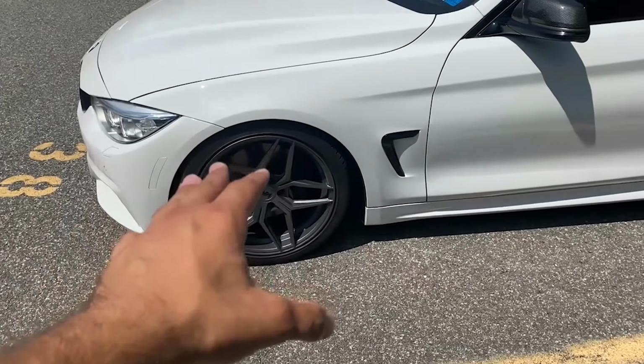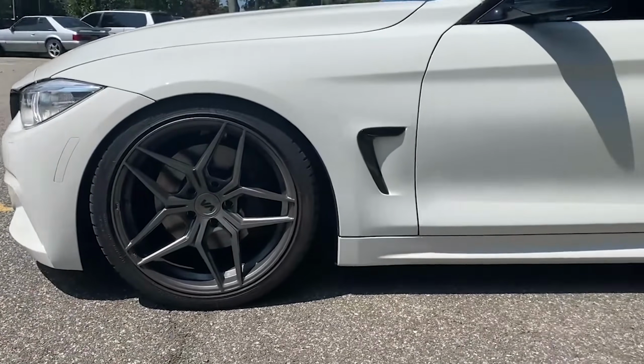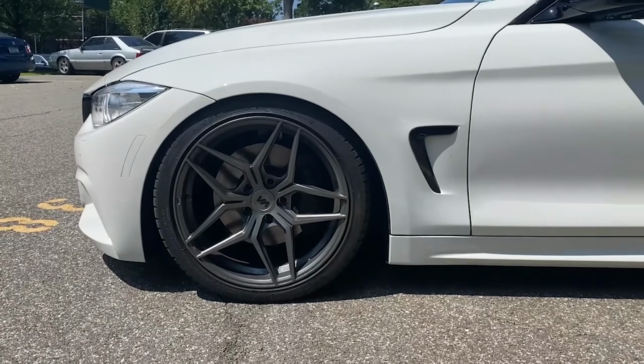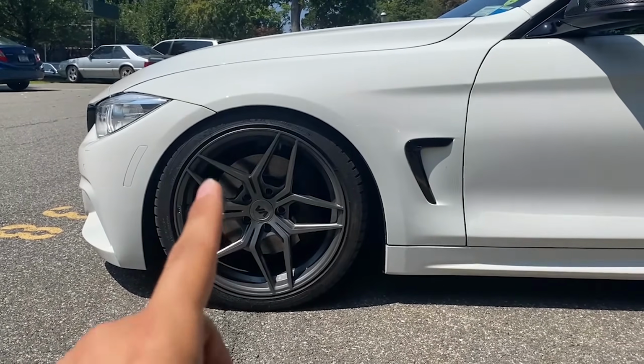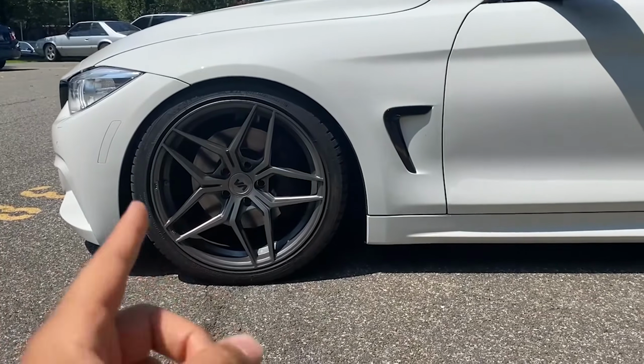So while on the topic of struts and suspension, as you guys can see, this car is lowered. It is super low. This is obviously not the factory suspension, so I did swap out the entire suspension for some KW V1 coilovers. But the point of me saying that is when I swapped out the suspension, I took the old one out and I did notice something in it.